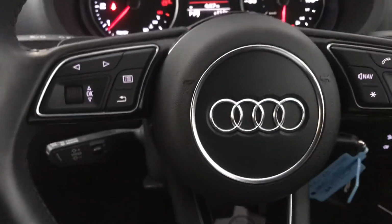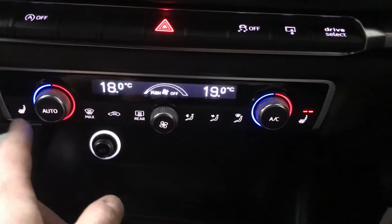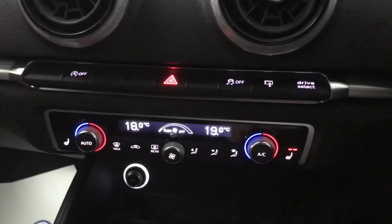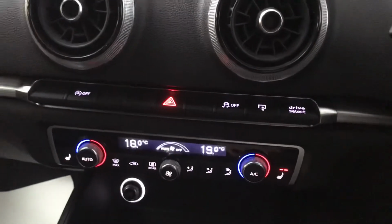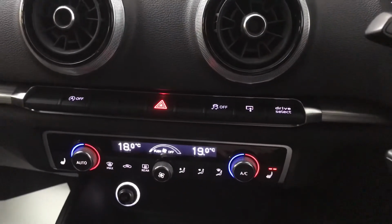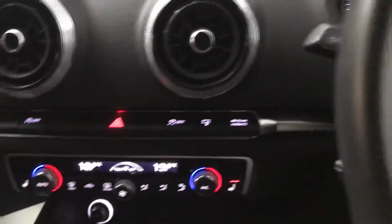And I forgot to mention, this car does have the comfort and sound pack, so you get heated seats as well, and you also get a Bang & Olufsen sound system, which is very, very good. It's a high-end sound system. It's one of the best you can get for cars, to be fair. So you've got a subwoofer in the boot, and then you've got extra speakers and better quality speakers as well.